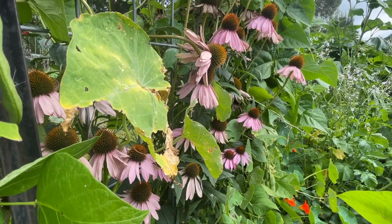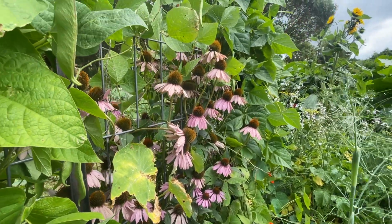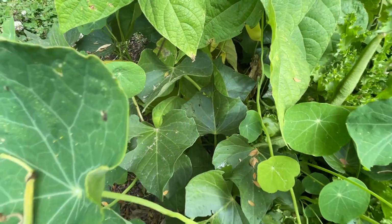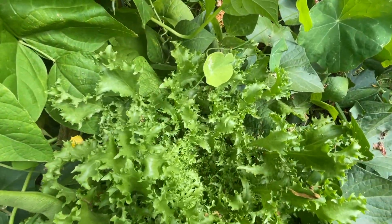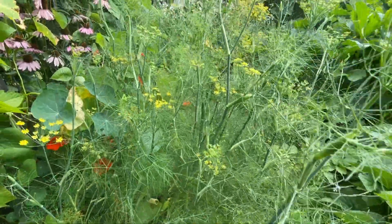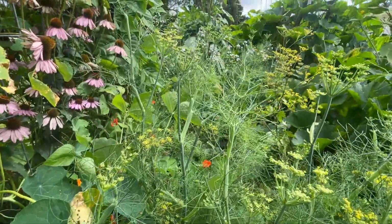You can see the echinacea produced lots of blooms, and I'll have to trim that back to get it kicking in again, I think. Just below all of that, I've got sweet potato vines mingled with nasturtium and volunteer frilly leaf endive. Some of my fennel is flowering and will soon seed if I let it.